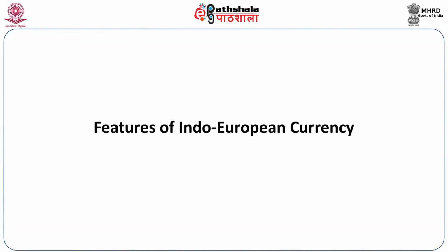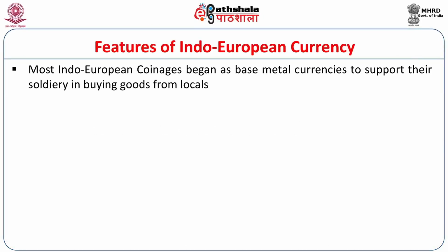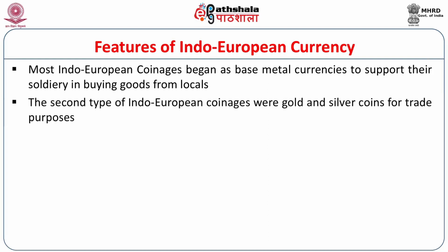So what are the features of an Indo-European currency? First of all, these were currencies which were issued first in base metal, that is copper, lead and nickel, basically to serve the purpose of local trade and exchange between the soldiers and the locals of the area. The next stage of the European coinages was gold and silver. These coins were issued basically for trade purposes.